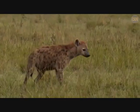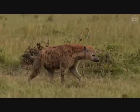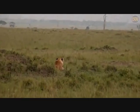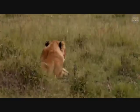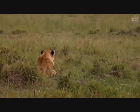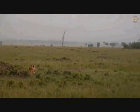Hello everybody, welcome back to the Mara Triangle, where we've got hyenas, we've got lions, we've got baboons shouting, we've got impala snorting. It is all happening in the marsh. Remember how I just described that sighting to you? It's kind of a similar one. Now, I don't know if these lionesses have maybe got a kill just around the termite mound, and that's why the hyenas are hounding them.